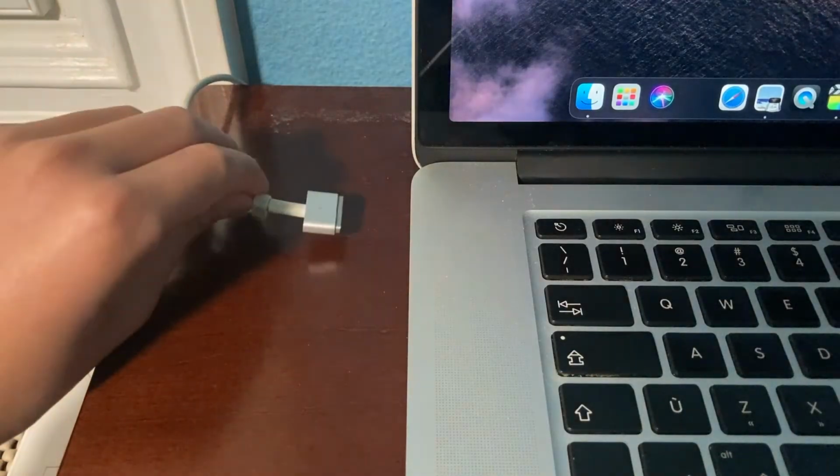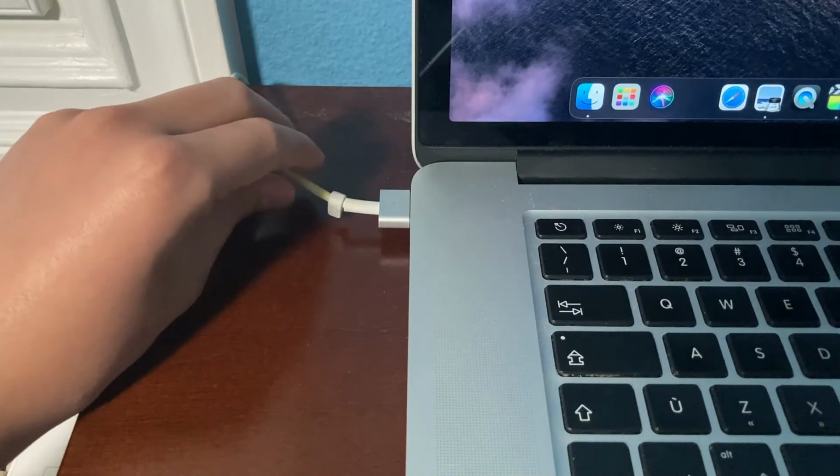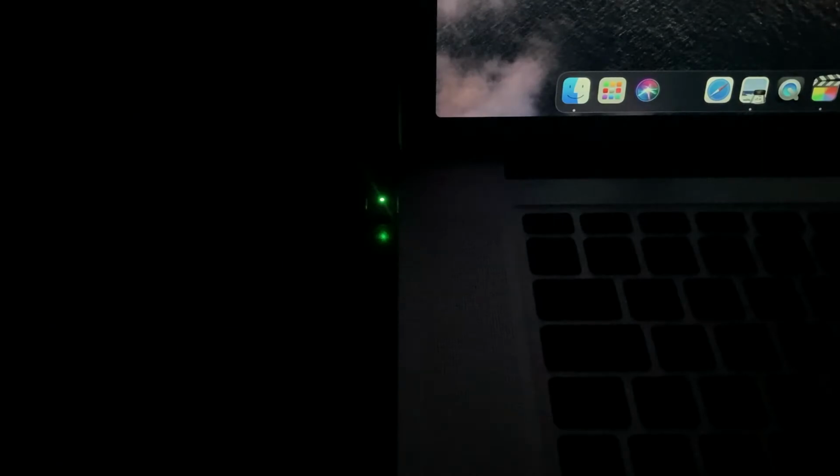Charging speed is average with the MagSafe 2 charger, but the MagSafe charger snaps on very satisfyingly. And what makes MagSafe even better is that because it automatically snaps on when you place the charger near the port, you can plug it in the dark easily. So the charging method is great, but the battery doesn't really last for very long.